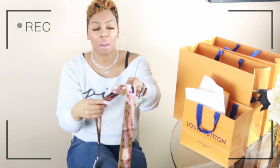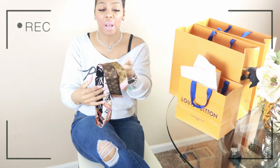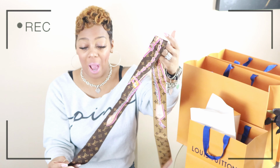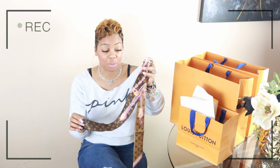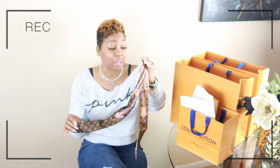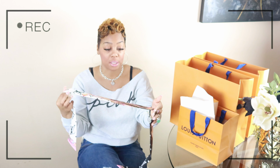I went into the store yesterday. I'm not sure, you guys can comment down below, but I don't think this one is available on the website. I've been trying to find it and have not been able to. So I finally got my hands on this beautiful bandeau. I absolutely love it. That's not the thing I was telling y'all about earlier, but you'll see when we get into the later unboxings.